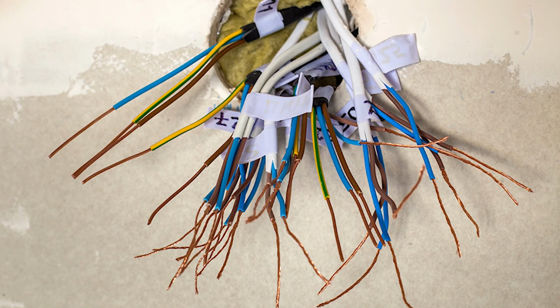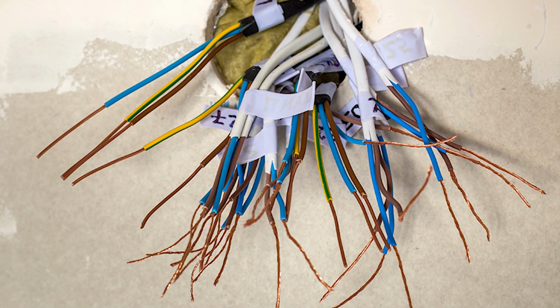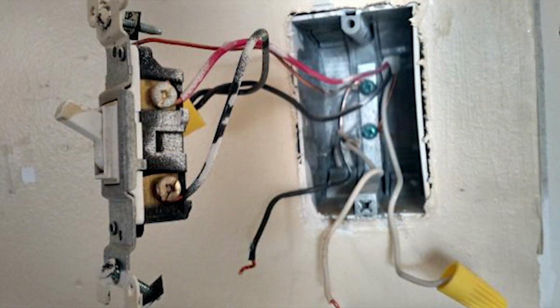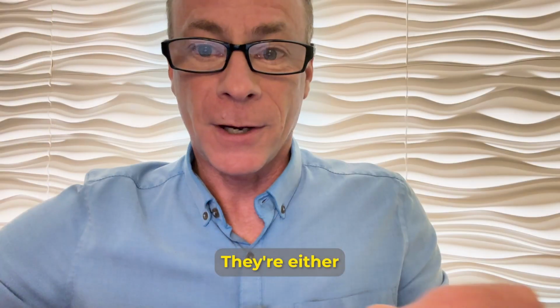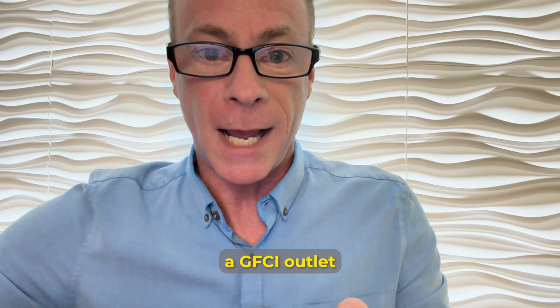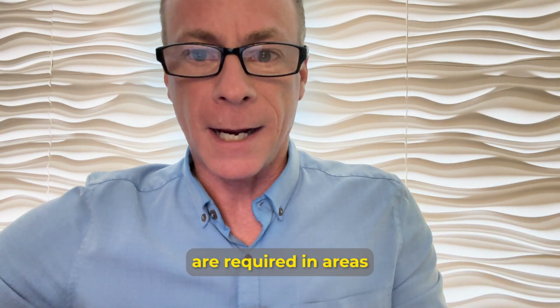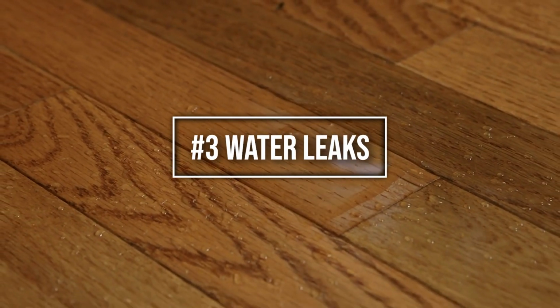You can also run into exposed wiring. Now, this is really bad because in some older homes, wiring may be exposed within the walls rather than inside of a box. And this can be a considerable safety hazard. Loose, improper, or outdated connections can cause electrical issues, including sparking and short circuits. Now, one of the most common things that comes up on a professional home inspection report over and over is GFCI outlets. They're either not installed at all or they're not working at all. So a ground fault circuit interrupter, a GFCI outlet, is required in areas close to a sink or water, such as kitchens and bathrooms.